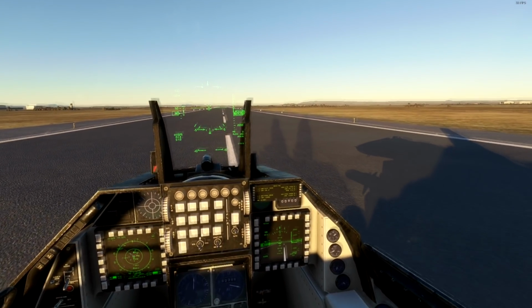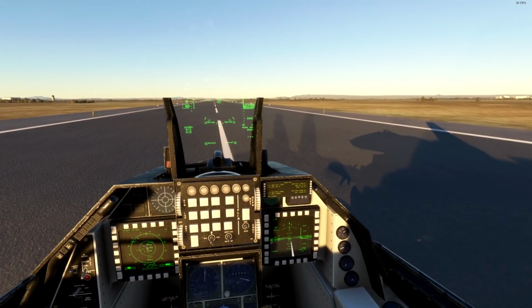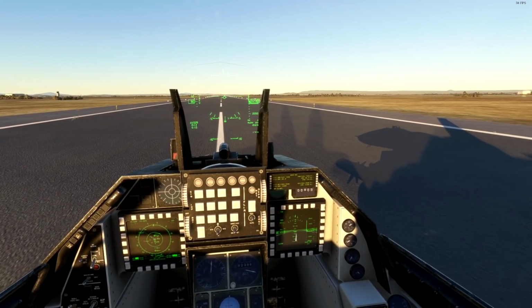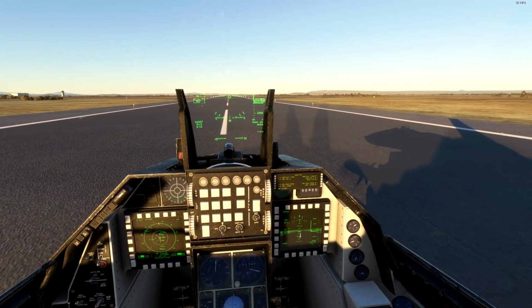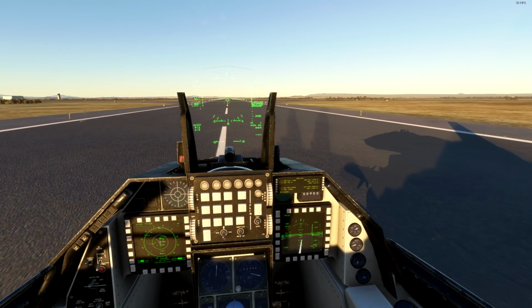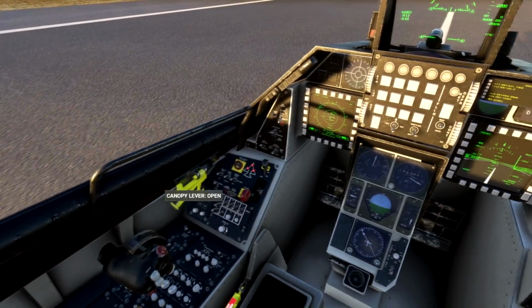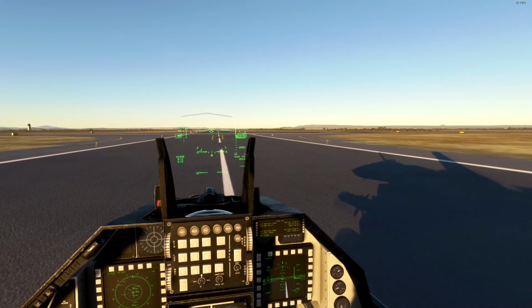What do I think of this aircraft? This is surprisingly nice. I really like it. The hood is a lot brighter than they've had from DCS designs in the past, and I'm honestly kind of impressed. Pop the canopy, because you've got to have the canopy open, of course.